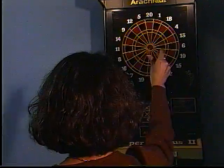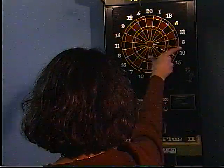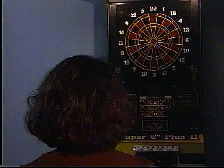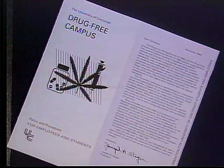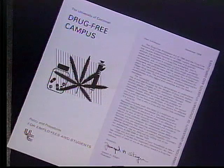The college environment may foster for students the notion that alcohol is the next step in the passage to adulthood. Some students will experiment with drugs and alcohol and find it difficult to control their use. UC is committed to providing a safe, healthy, and productive drug-free environment.